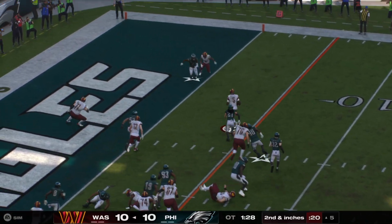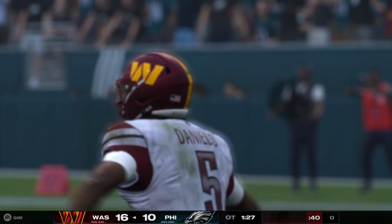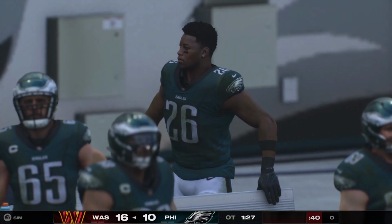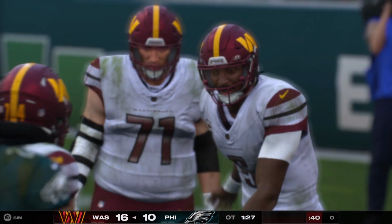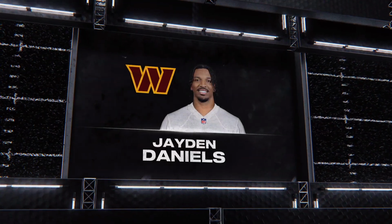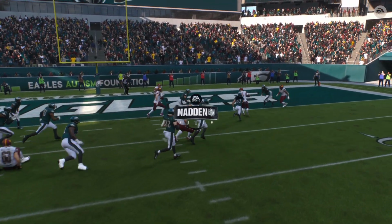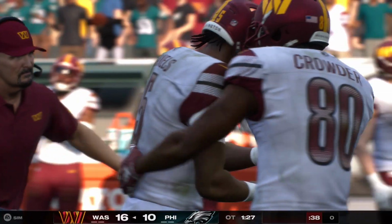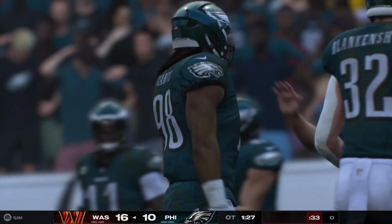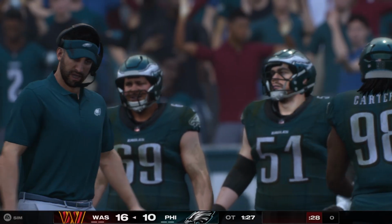On second down, here's the option. And he is into the end zone. They accomplish what they set out to do as they will take the lead here in overtime. Well, I'd have to say that for him, that was an all-encompassing drive because it was his arm that got his team down to that point, but his legs that finished the deal. Give him credit for making it happen.